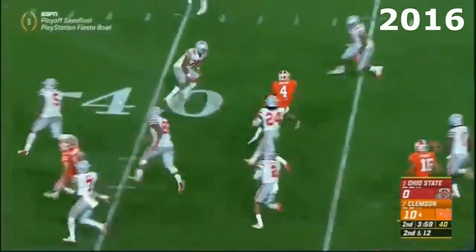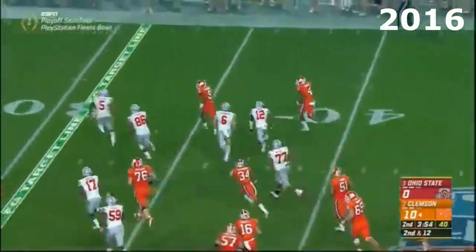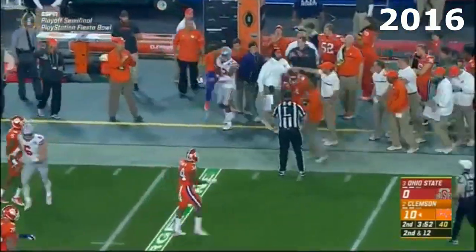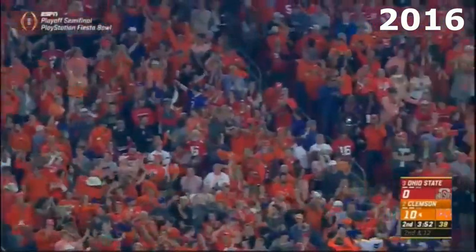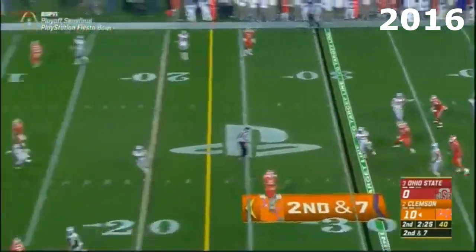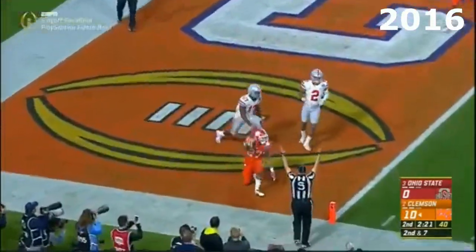This time Watson fakes the pitch and cuts it back to the left, and Watson with some room. Still sliding free, still running. Deshaun Watson finally will retreat out of bounds all the way at the Ohio State. Fake it to CJ. Watson rolls out. Now lofts it for the end zone. It's Fuller out there. Touchdown. The lethal wheel route.